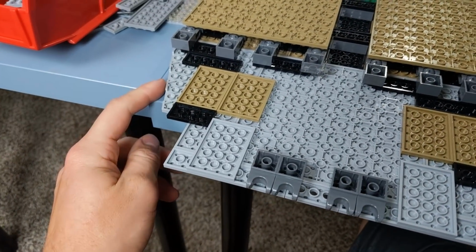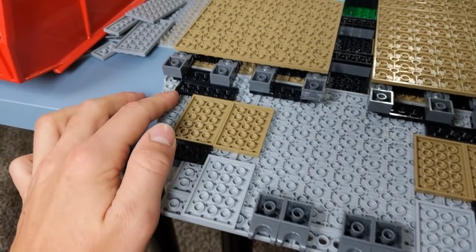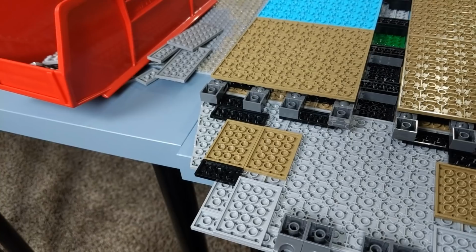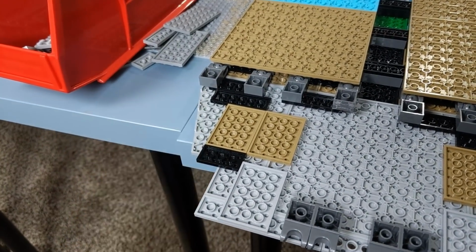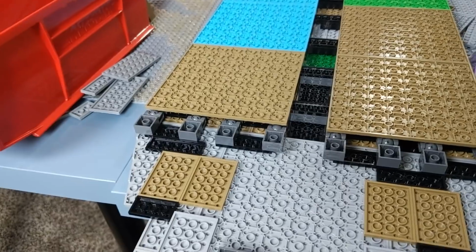Light bluish gray would be a little bit easier because I have the parts in, and I think the dark bluish gray wedge plates and smaller wedge plates are a little bit more expensive and hard to find, but I do have some of those as well. So don't forget to let me know which one you think I should use down below in the comments.